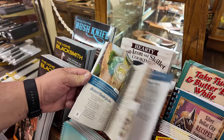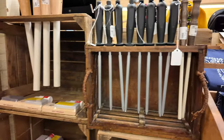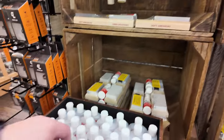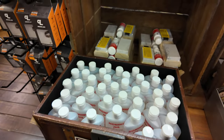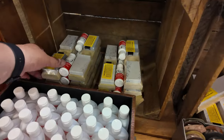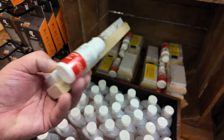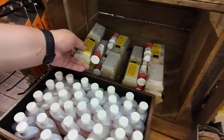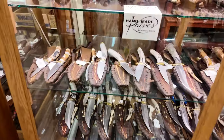Yeah, kind of neat. Here's some tools for sharpening your knives. And they also have honing oil right here, used to sharpen blades. And they have a kit here. It's got the different blocks and the oil all together. This is an all-in-one kit there. Take a look at these. These are pretty fancy right here.